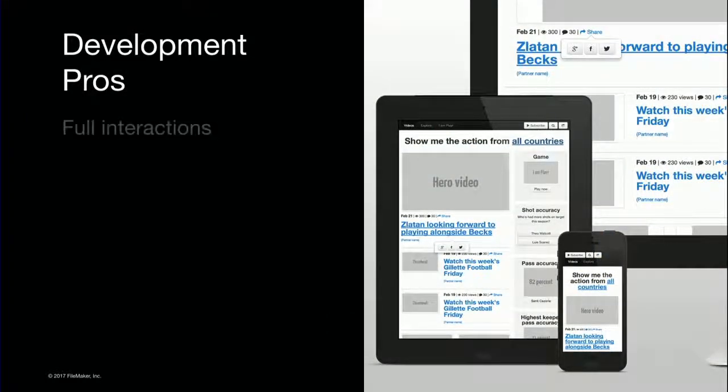So there are some pros with this. We do have full interactions. So in paper, again, we talked about I can't really type, but I can kind of fake it with a pen and a transparency. And I don't really have data entry in Adobe XD or some of these other ones. But if I'm in FileMaker, I can have people actually enter data, right? I can put a field on a layout and have them use it.